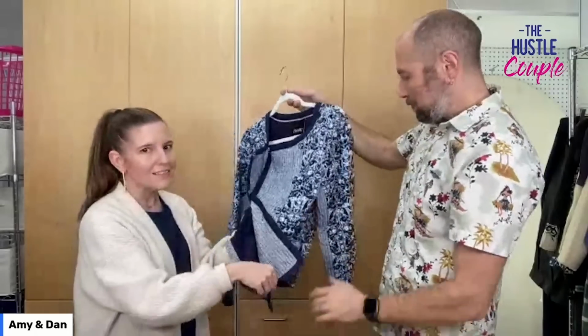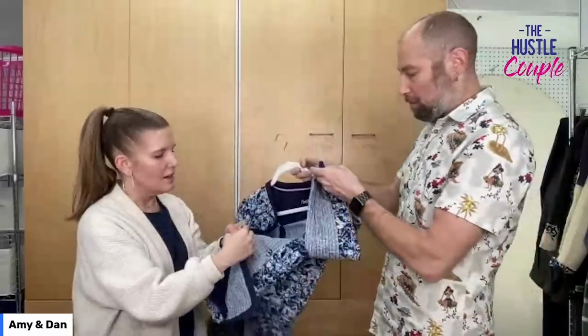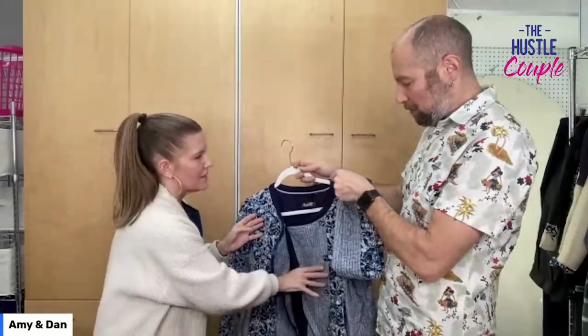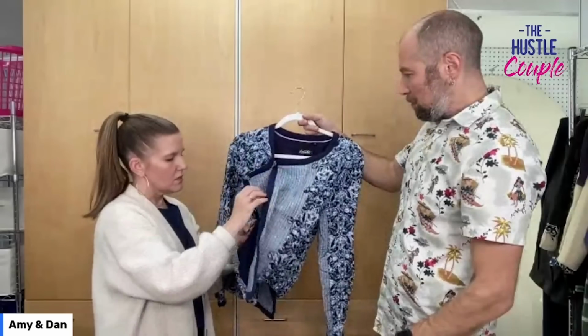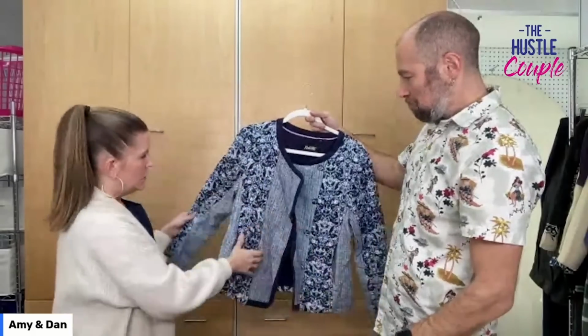I think Nanette is the Michael Kors of Nanette Lepore. So I don't think it's the highest end line, but this blue and white and these kinds of jackets do really well for us. 100% cotton. I just need to resurrect it. All the stains. It's nice though. I was happy about that one. All right. What else we got in here?